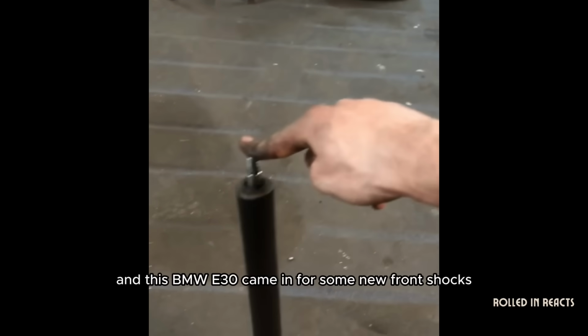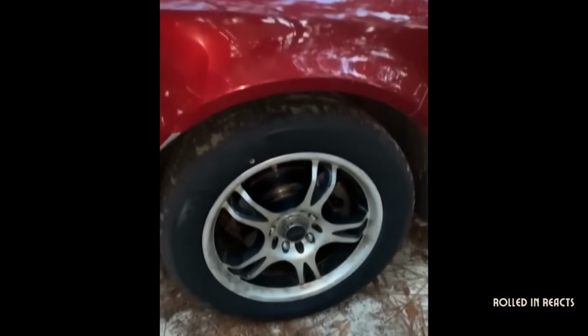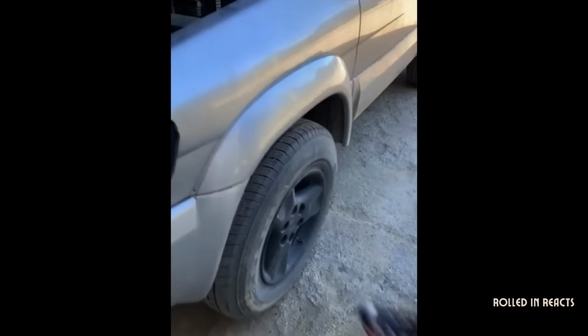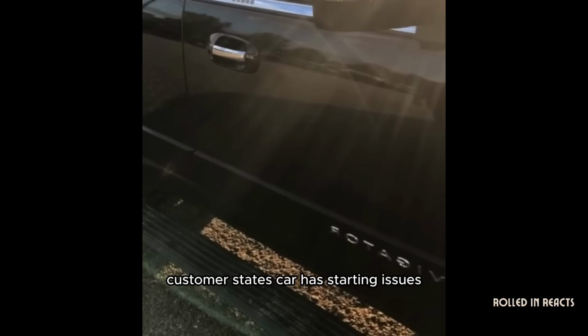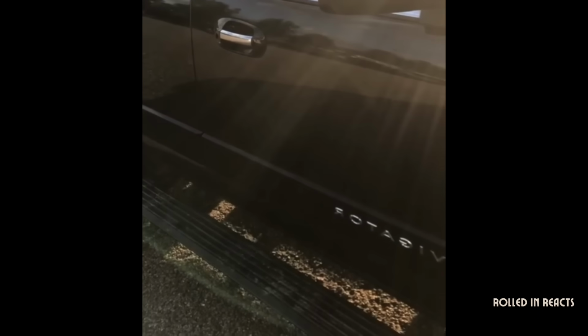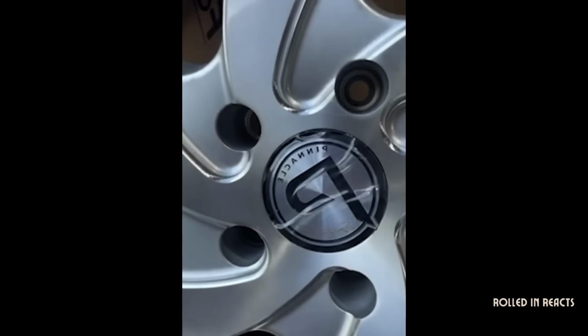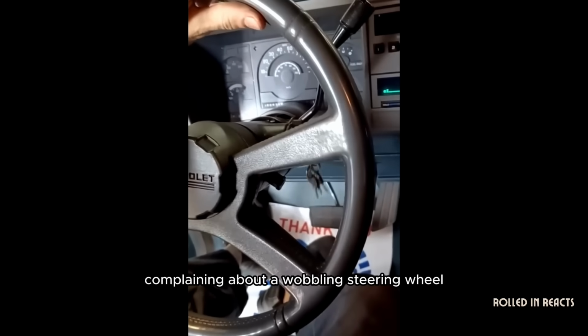And this BMW E30 came in for some new front shocks. Customer states, car has starting issues, please advise. The owner of this truck came in complaining about a wobbling steering wheel.